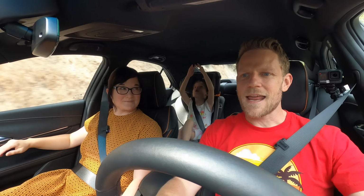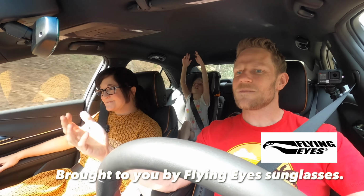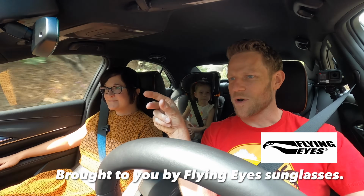For those who don't know, the Cadillac CT4 is a premium sedan, and with the V, you can add sporty to the beginning of that title. Let's kick things off with interior.